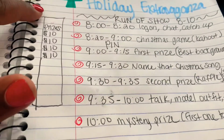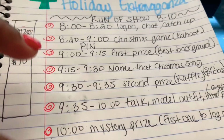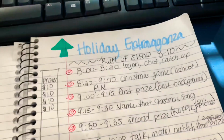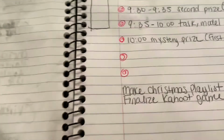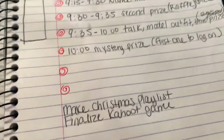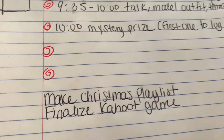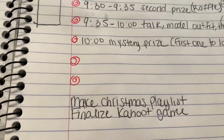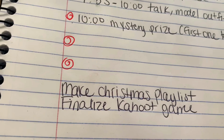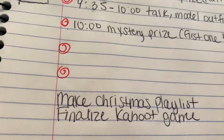So here are the prizes. We're just gonna Cash App $10 to each person that wins, because it's 4 games. And so yes, this is it. And then this is what I needed to do: make a playlist and finalize a Kahoot game. Keisha made the playlist already, and I'm still playing around with the Kahoot game. I don't want it to be too, like, childlike, but at the same time I want it to be fun and have Christmas spirit. So we'll see how I like that.